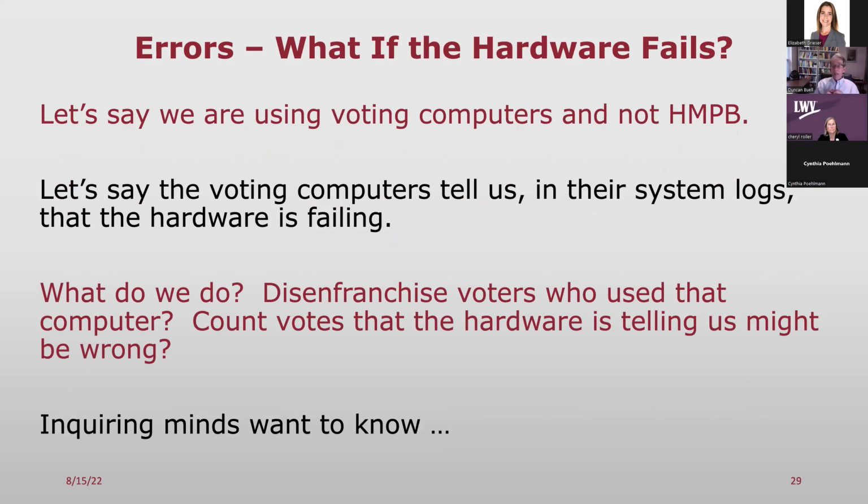The other question I keep wanting to ask is, we saw this with the iVotronics. What if you look in the system log for the device, and it says, "I'm not feeling well today, I'm making errors?" What do you do after the fact? If the computer is saying it's not functioning properly, how do you know what to do with the votes that computer produced? If you ignore them, you're disenfranchising voters who happened to be steered to that particular device. If you count them, you're counting votes that the computer has told you might not be correct.